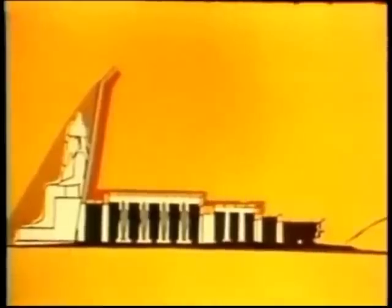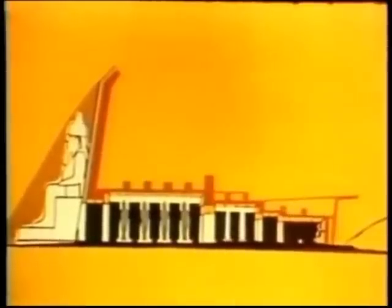The temples themselves will be cut into blocks of 20 to 30 tons and stored safely away. Then the temples will be reassembled on a new site 60 meters higher and their natural surroundings recreated.